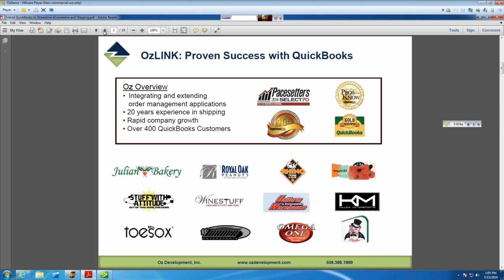So in terms of OzLINK and Oz development, we've been around over 12 years, and we've been involved in warehouse and shipping management for over 20 years. We're working very closely with UPS during that span, and really building out a large set of customers. We have over 400 QuickBooks customers.